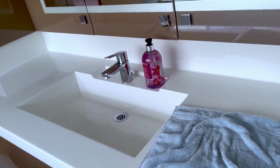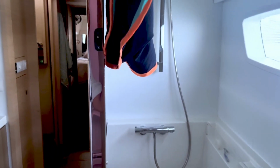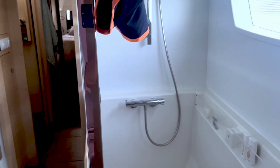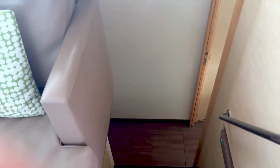And here's our sink. Head, and then we have a wraparound shower. It's nice, there's no door, you can just walk around and jump in the shower. Make sure it's tidy or?